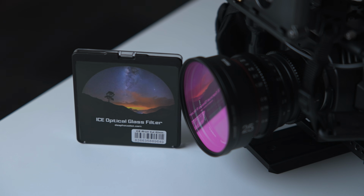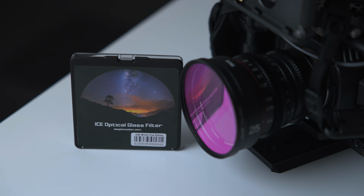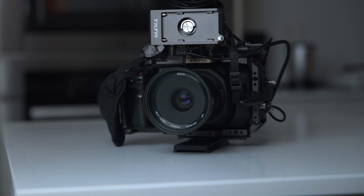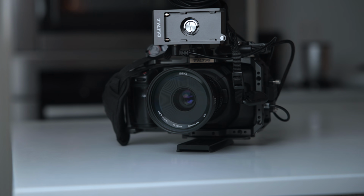That's it. I think using a $45 IR cut filter to help fix the image when filming is definitely worth it. Again, it is about getting the look in camera and the time we can save fixing the image in post.